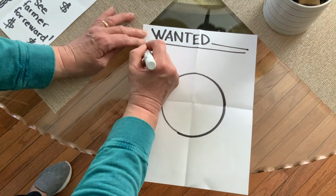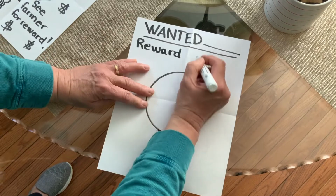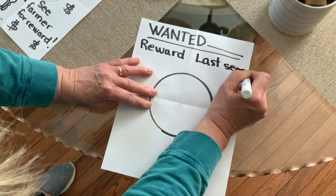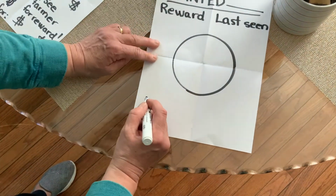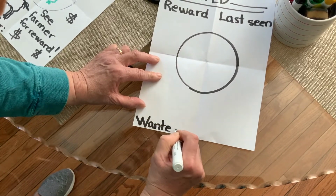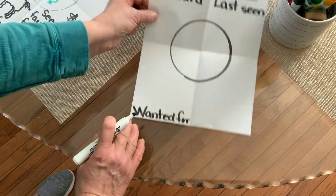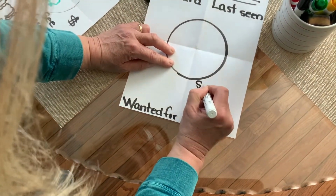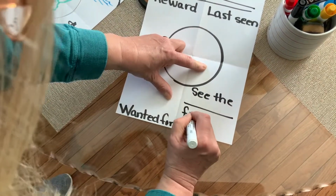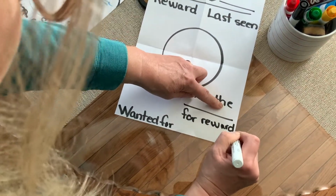And then in the first box, put reward. And you can have the money be as much as you want. And then in the next box, we'll put last seen. So think about your poem and think, where was your bad character last seen? On the next box, we're going to put wanted for. What did he do? Why is there a reward out for him? And on the last, it's going to be see the, and you decide who is going to be giving out the money for the reward for our character in the next poem.